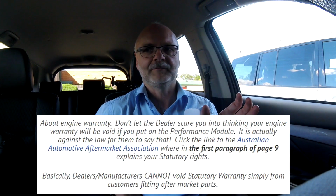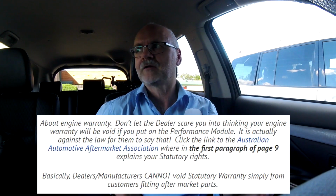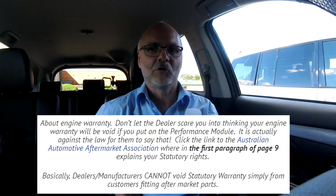Anyway, so I did some research on chip tuning. You've got your diesel or your gasoline car and you want to do some chip tuning to get some more horsepower, some more torque, whatever. How does this affect your car's warranty? I looked up different websites and found that the dealer in Australia cannot tell you that anything aftermarket for the car will void warranty. By law, they are not allowed to tell you that. They cannot tell you that at all. This is against the law in Australia.